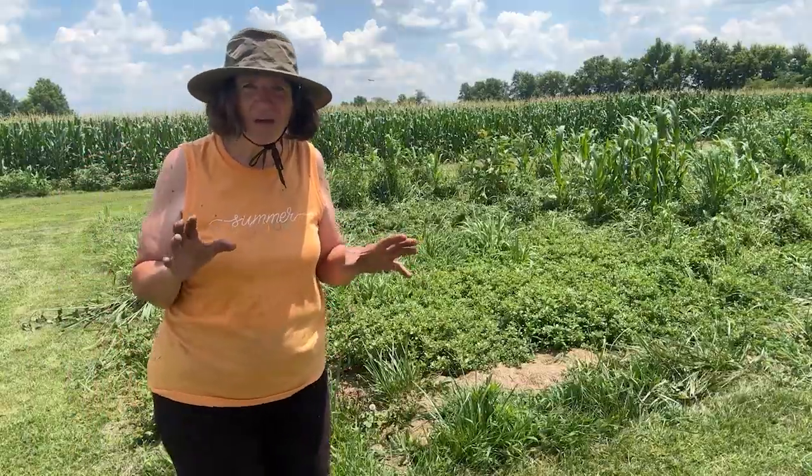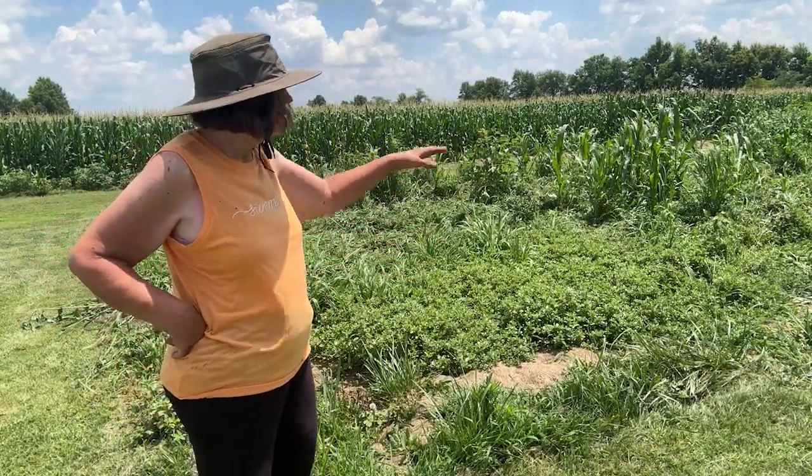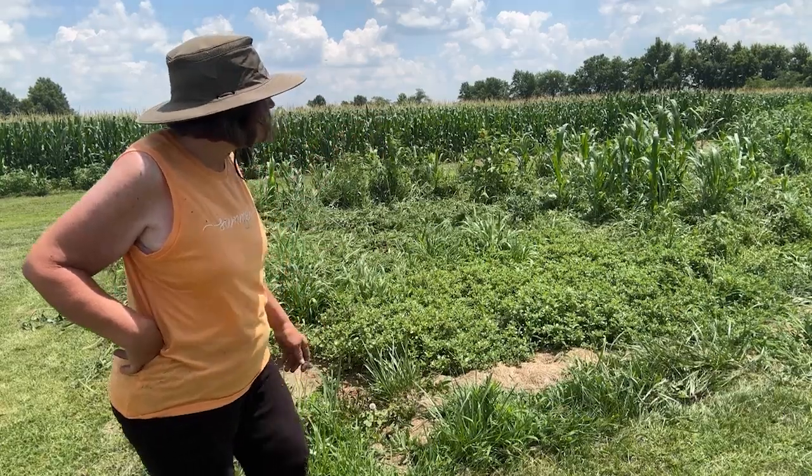Okay, family and friends, so I'm going to go get the mower, and I'm going to try to mow some of this around the corn that you can see.